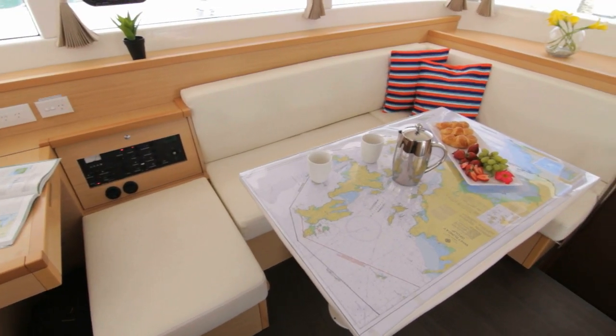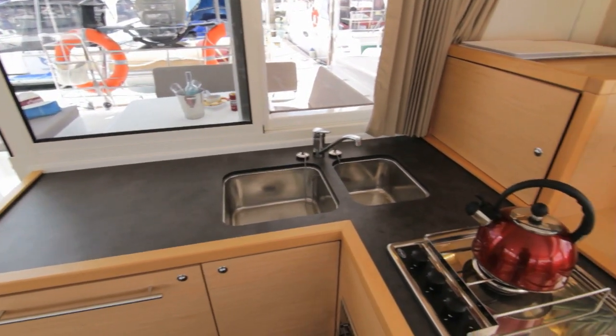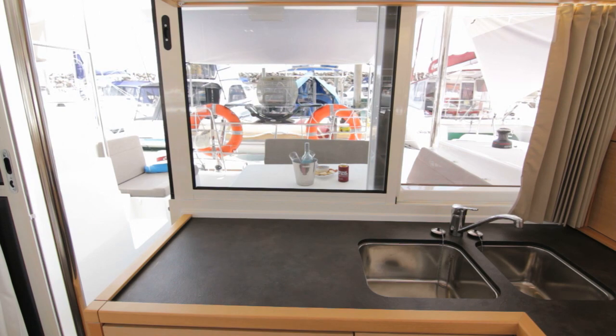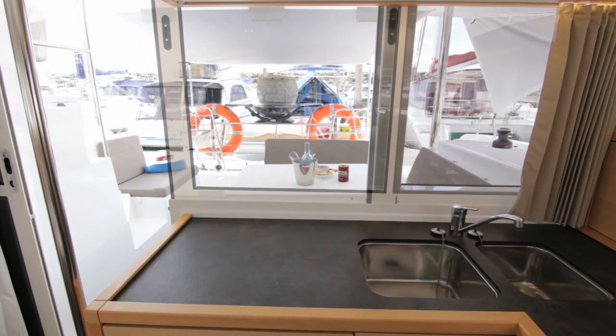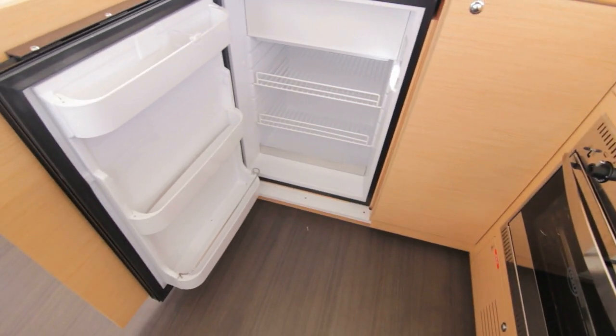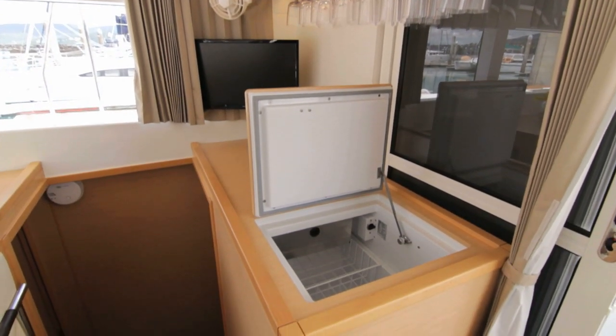The comfortable saloon and galley up design makes Whitsunday Dreaming an entertainer's delight. A convenient serving window allows the cook to interact with everyone. With a 250-litre fridge, you won't run out of supplies on your adventure. So come on board and explore the Whitsundays with Whitsunday Dreaming.